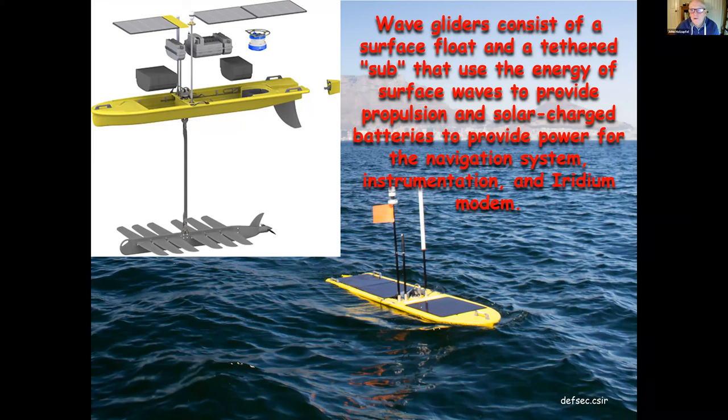A similar thing is called a wave glider. And the diagram on the left shows it. This one stays on the surface, uses solar power, so it can last a little bit longer. And it's sending the same kind of information by satellites.